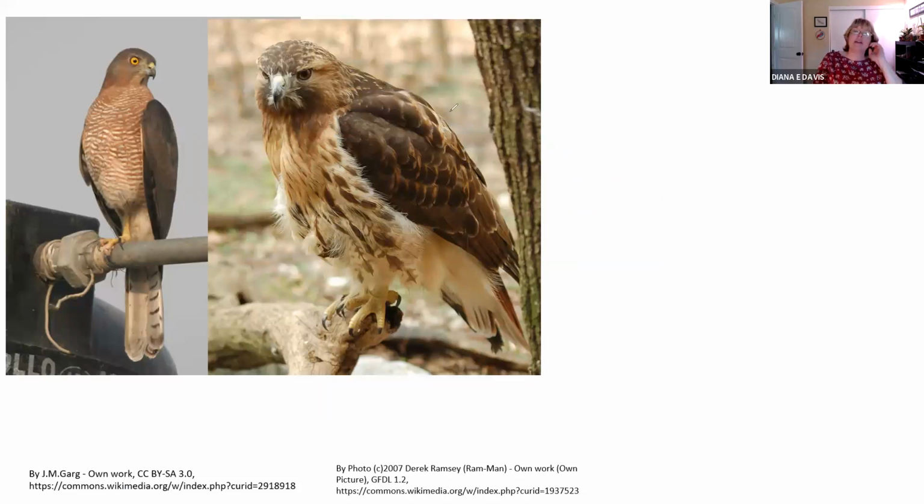Now, when we talk about hawks, there are 2 categories of hawks. Accipiters, which is on the left, that is a Cooper's hawk, and Buteos, which is on the right, and that is a red-tailed hawk. So accipiters tend to be relatively slim, streamlined. They often hunt small songbirds. So these guys are something you might see attack birds in your backyard at your bird feeder.